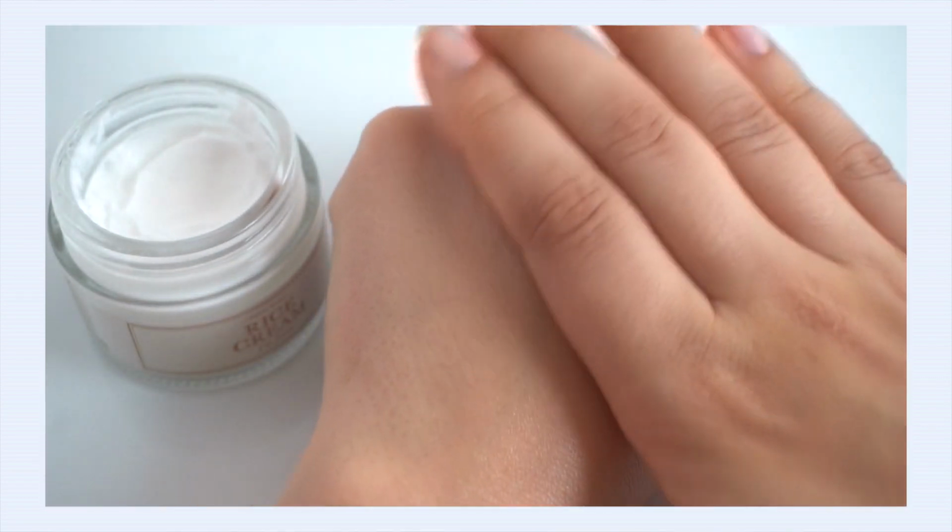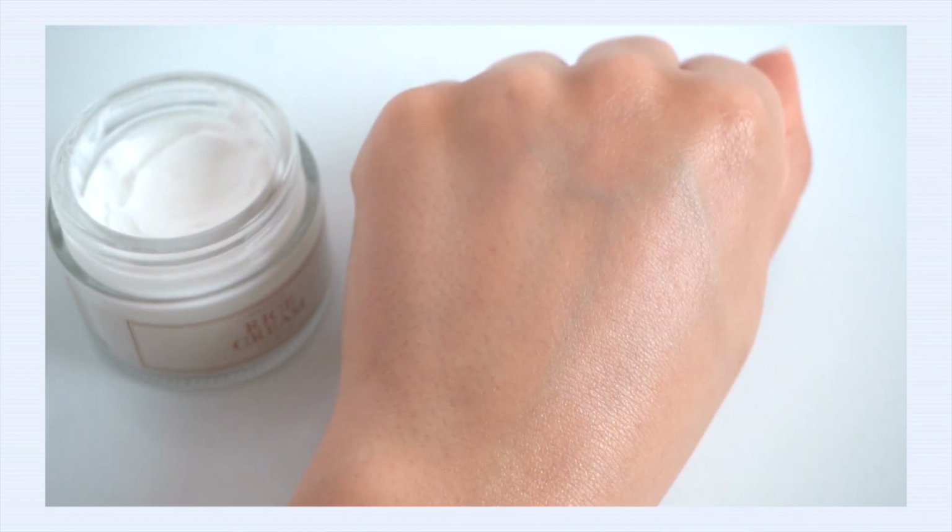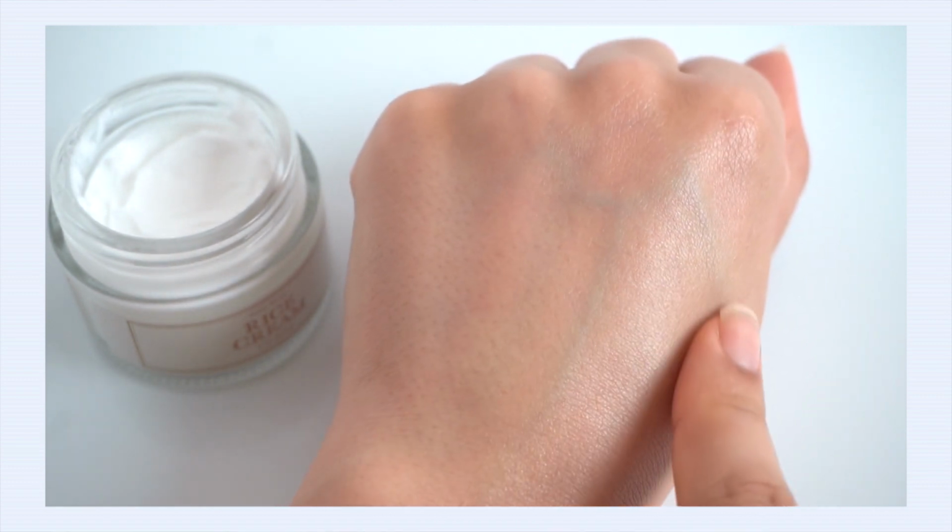It feels really rich, super comforting, really nourishing, so moisturizing. And yet, surprisingly, for being a very powerful moisturizer, it feels very light on the skin. It spreads into a light layer and really just absorbs and protects your skin.